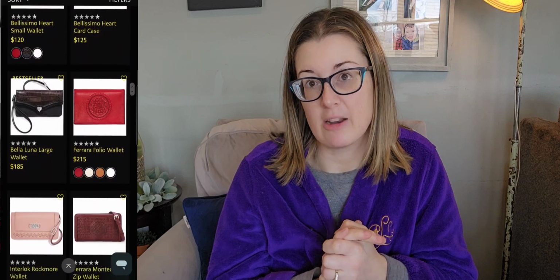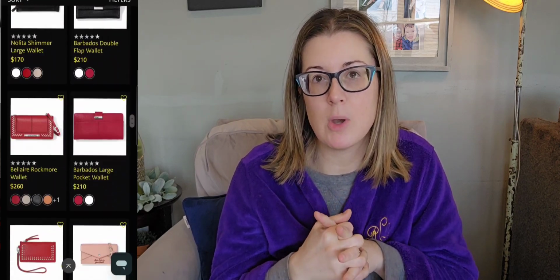The first was a Brighton wallet mini purse. It looks like a purse with this cute woven top handle, and it does have a removable strap that you can wear on your shoulder or as a crossbody, and it's a trifold wallet. Now, if you go to Brighton's website, their bags retail for a lot of money. This wallet was probably about $230.